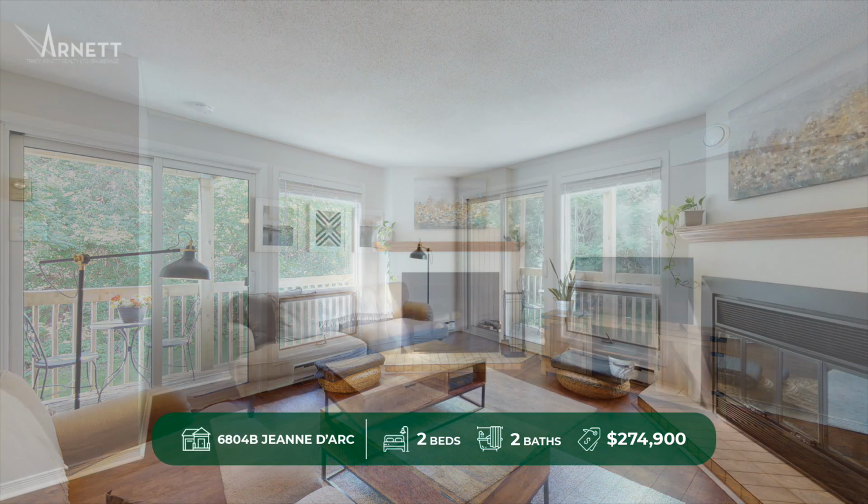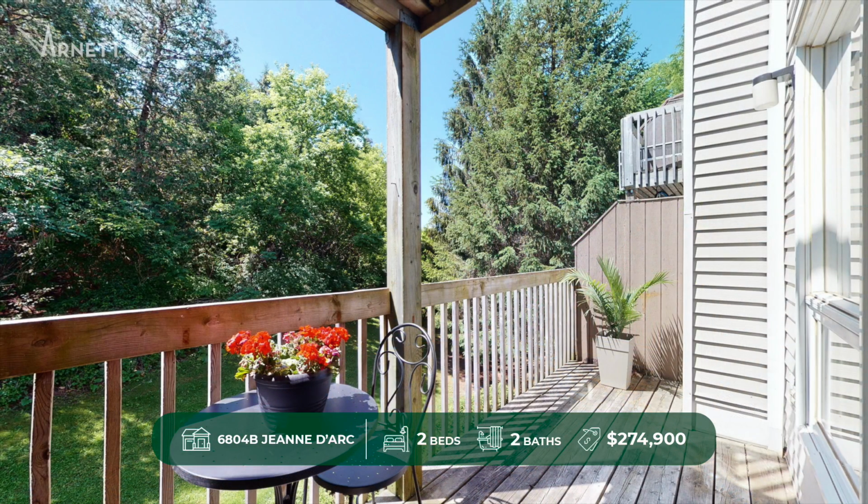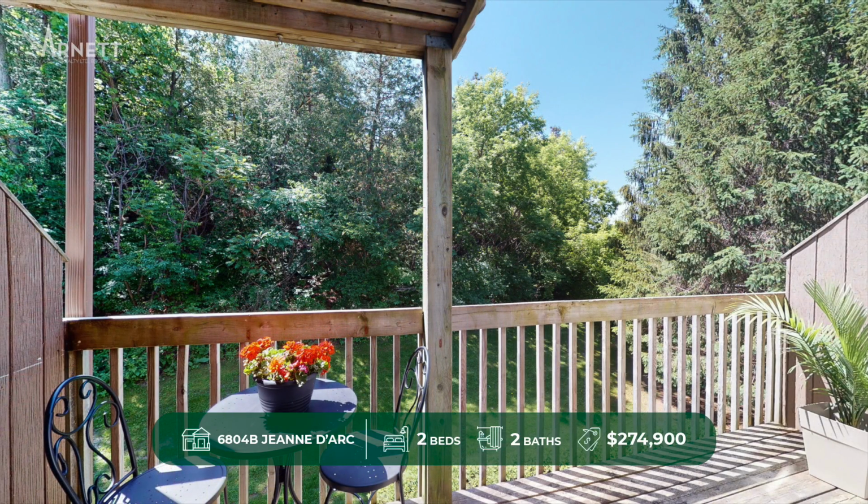Extra special warmth on a chilly winter's day. The living room opens to a balcony, which is the perfect spot to sip your coffee, read a book, take in the sounds of nature, and with no rear neighbors, you'll be sure to enjoy your privacy.